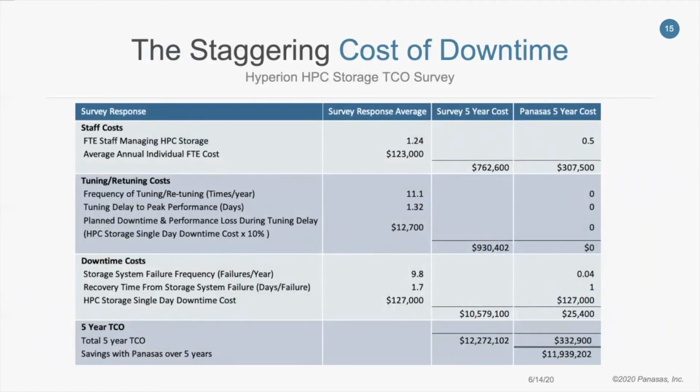This slide shows just how staggering those costs can be, taking the survey averages of staff costs, tuning costs, and downtime costs compared to Panasas. The survey average staff costs are shown here and compared to Panasas, which requires only part of an FTE's time to administer. Further down, I was surprised to see how often HPC organizations tune and retune their systems for changing workloads and how much that costs in lost productivity over a 5-year life cycle. Panasas requires no retuning. It has a wide response curve to varying mixed workloads, and you can see the savings that can pile up there. But the headline number for TCO is the huge downtime costs over 5 years in lost productivity.